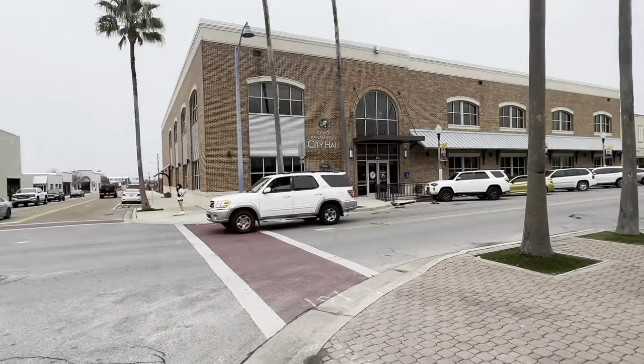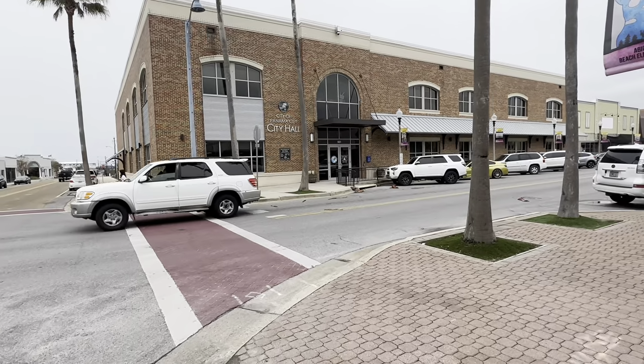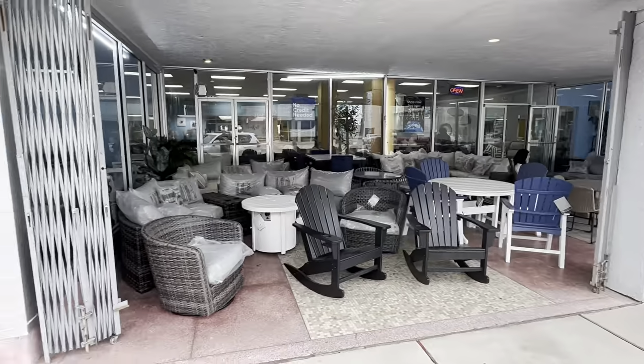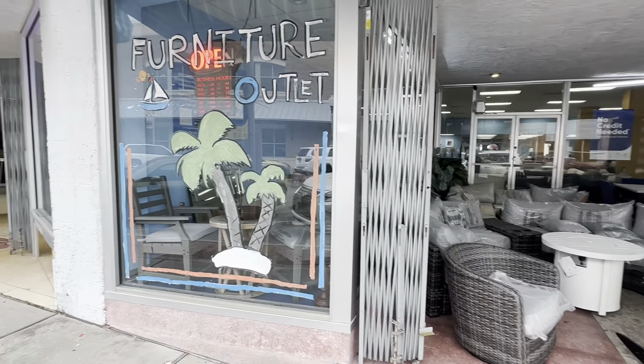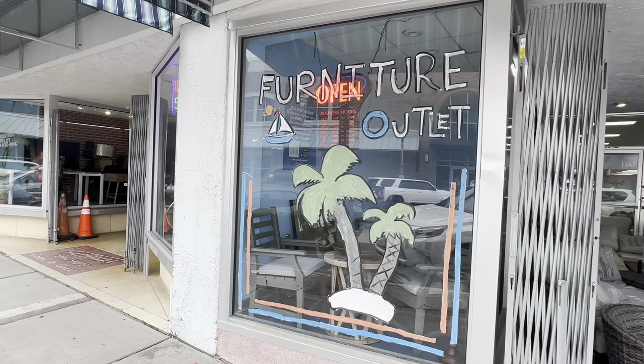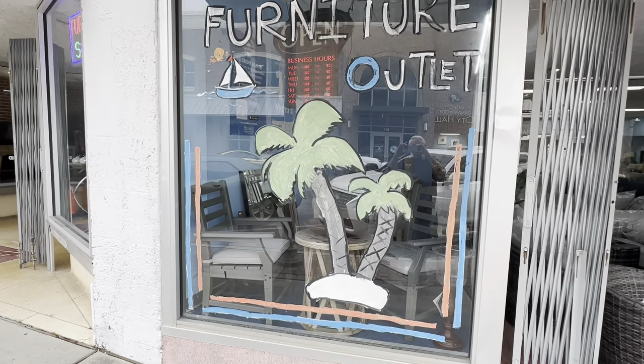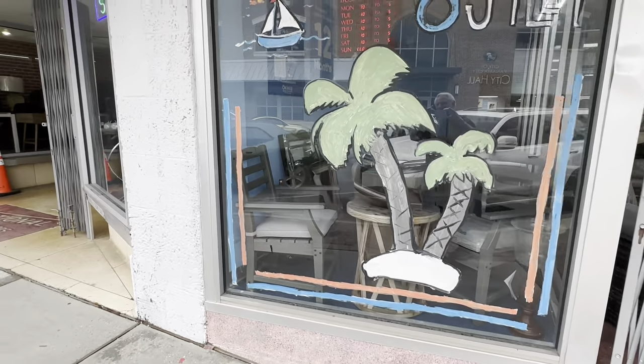This big impressive building over here is the City of Panama City City Hall. We have a furniture store here on the outlet, and it seems to be a recurring theme. I don't know if it's because of the chalk art festival going on, but a lot of the windows in downtown have drawings in chalk on the windows right now.